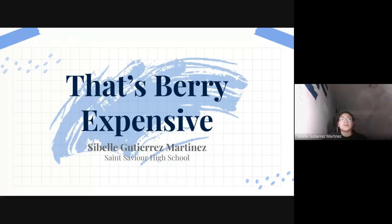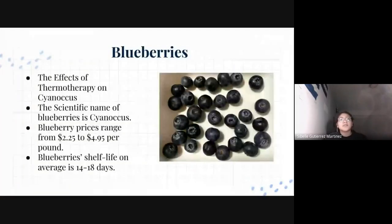I'm going to be presenting That's Very Expensive. So, That's Very Expensive is based on my research on the effects of thermotherapy on Sinacocus, and Sinacocus is a scientific name for blueberries. So, the reason that I did this research is because a lot of the times blueberries are quite expensive, and sometimes they don't really last that long in our fridge.